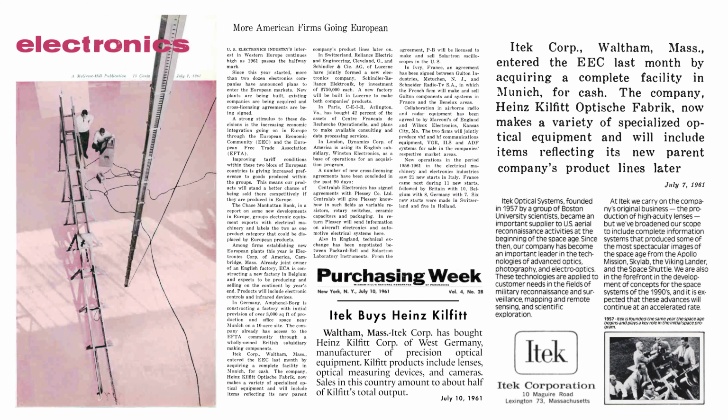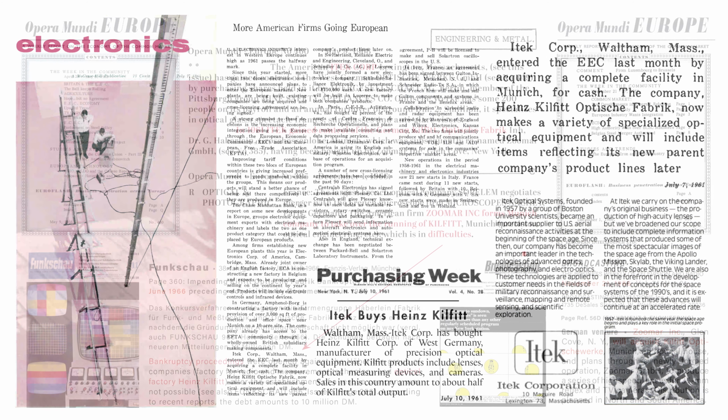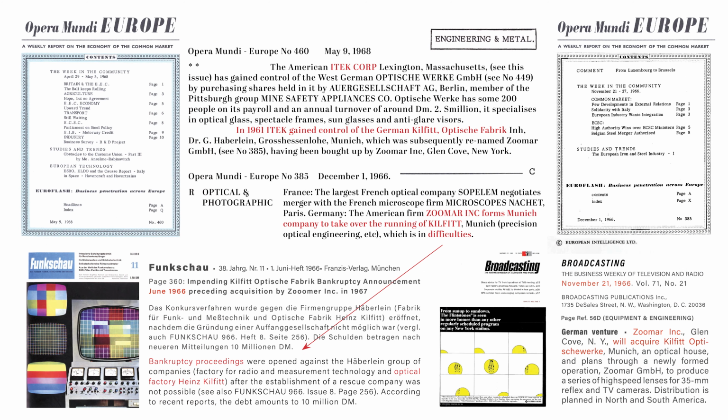In 1961, the Kilfitt Optische Fabrik Corporation and production facilities in Munich were acquired by United States defense contractor Itek Corporation of Waltham, Massachusetts. Supplemental to its consumer-oriented lens production activities, Kilfitt resources were aligned to the specialized manufacture of optical equipment for military application.